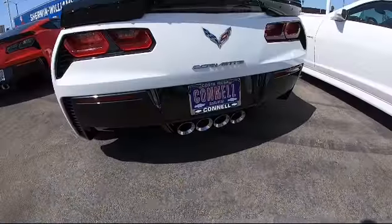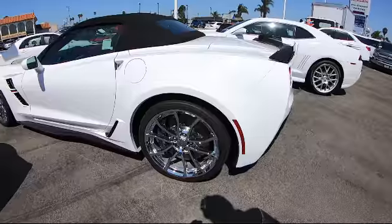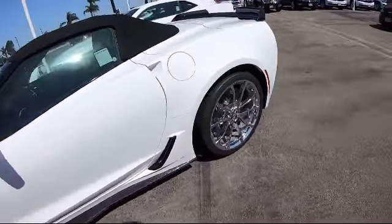So come see us today on our massive lot with over 6 acres of Chevrolets. Connell Chevrolet is located at 2828 Harbor Blvd in Costa Mesa.